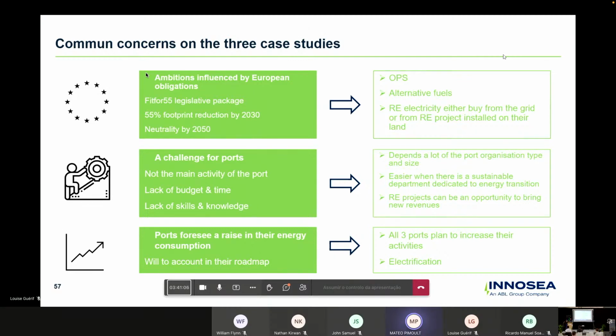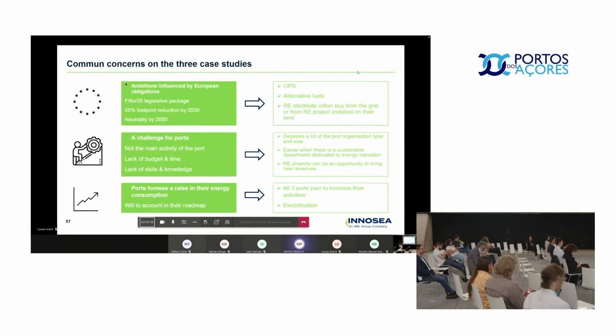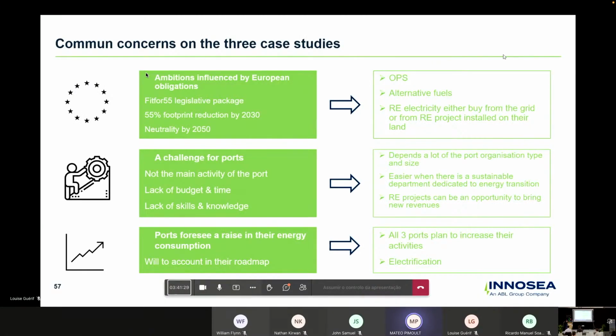Sometimes, depending on the size of the port, there is a lack of skills and knowledge. So it really depends on the type of the port and the organization size. Sometimes the port may have a sustainability department which can dedicate some time and money to the energy transition topic. And the renewable energy projects can also be an opportunity to bring new revenues for the port.